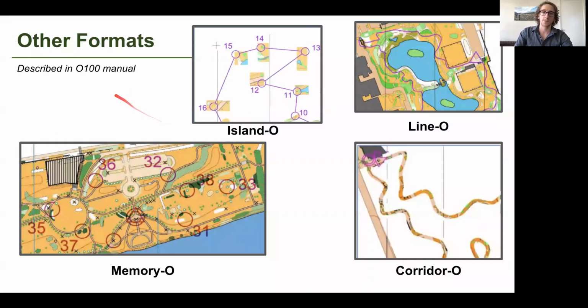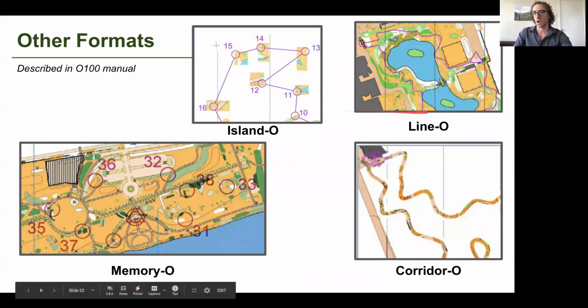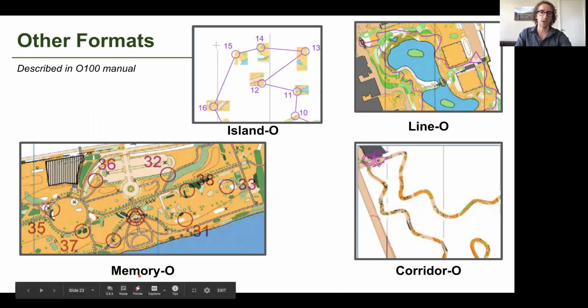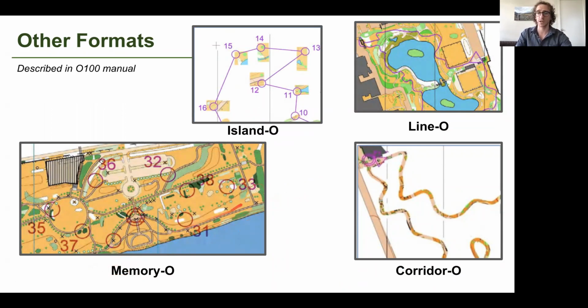And then if you read the Orienteering Officials 100 manual, they've got these other formats listed in it. I don't think Island, Line, and Corridoro are particularly great for sprint maps. I think they play a lot better in the forest. But we do some Memory O as well. Memory O has a bunch of different variations, and again, it's quite good for your overused and your too easy maps.